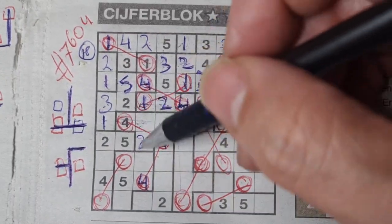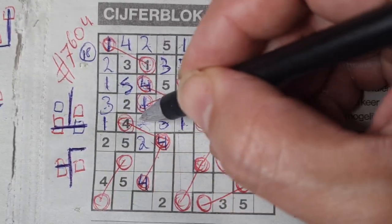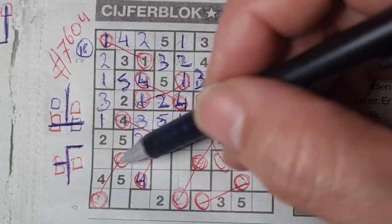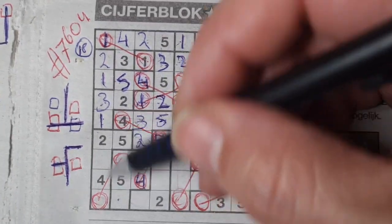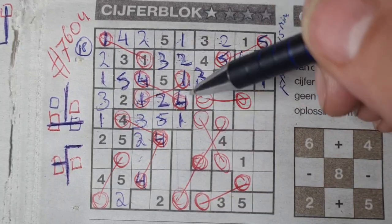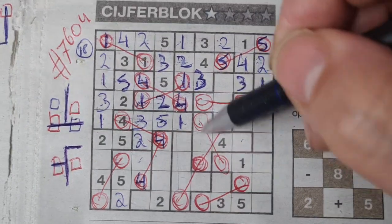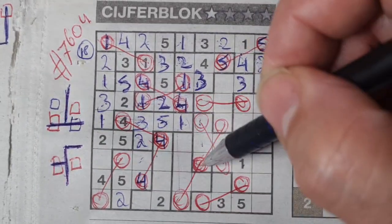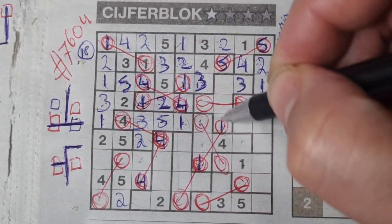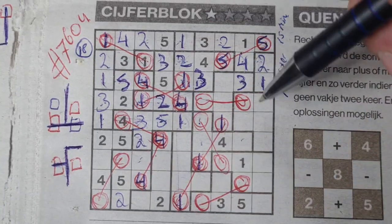2 numbers left in this area for numbers 3 and the 5. We have a 5 there, no 5 there. 5 should be here and the 3 goes there. These 2 boxes can be 2, so 1 box left for the 2 in this area should be there. Then this box can be 1. Those 2 boxes can be a 1, so 1 box left for the 1 in this T-shaped area should be here. Is connected with that box, should be so 1, and this one is also connected with that one, should be also a 1.